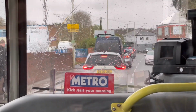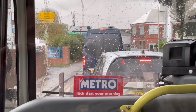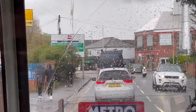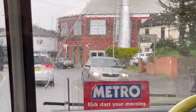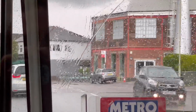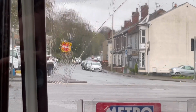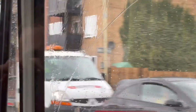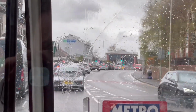And we'll be going up Brettell Lane, which is the A461. So I'll be following part of the number 6, which is the Stourbridge to Dudley, which is operated by NXWM. And that goes from Stourbridge to Dudley via the main roads. So anyway, here we go. Coming up towards Audnam right now, on the 25 route.